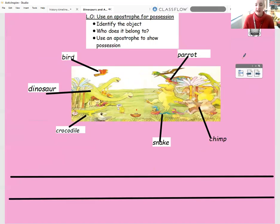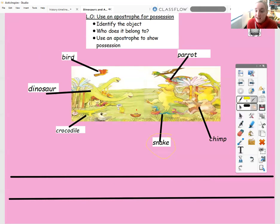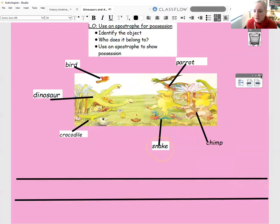So I'm just going to write a simple sentence, okay? And then we're going to expand on that in a minute. So instead of saying the man's earth, I'm going to use one of my animals to write that sentence again and make sure that I've got an apostrophe. So I think I'm going to start with the snake. I'm going to use this spelling that I did yesterday. So my sentence is going to be the snake's earth. Your turn.